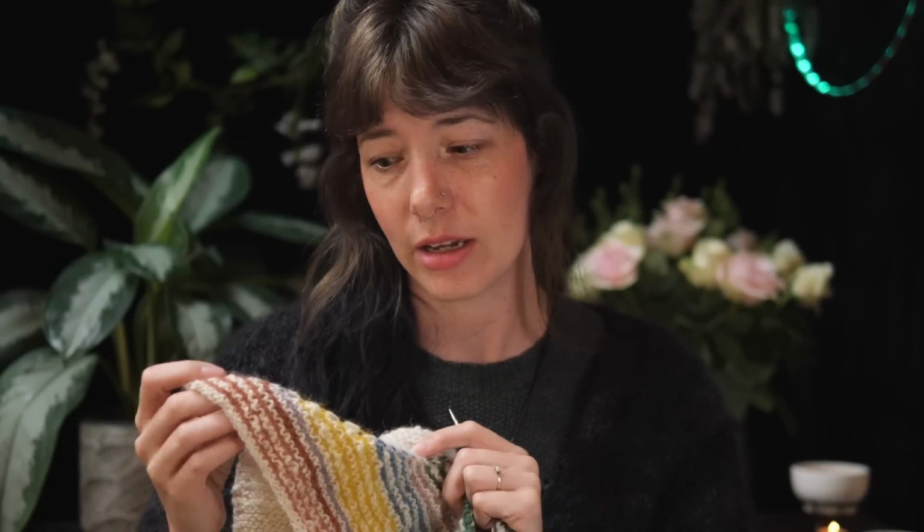So I think it's a really fun project to do. I did consider doing an I-cord edge as I went, but I'm really happy with how mine looks. I'm looking over there because little Audrey is curled up on my one. I'll get a little bit of footage for you.